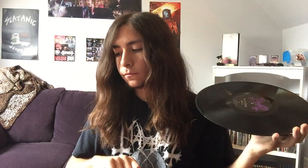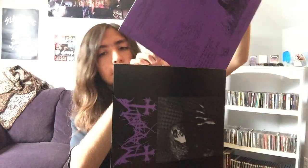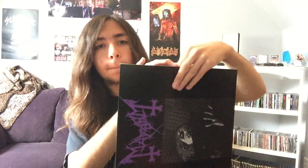So, yeah. But amazing album. Probably one of my favorite records I own. Mayhem is one of my favorite bands, and I love this album. So yeah, that's Live in Leipzig.